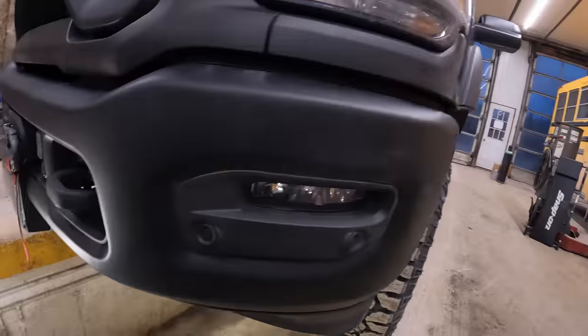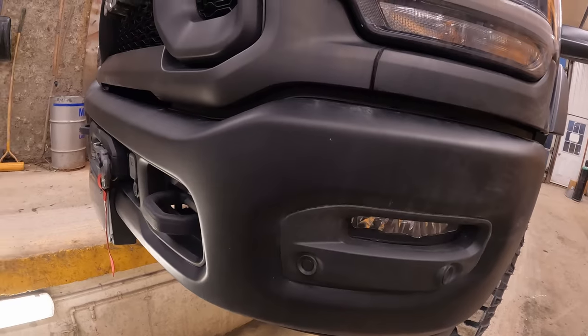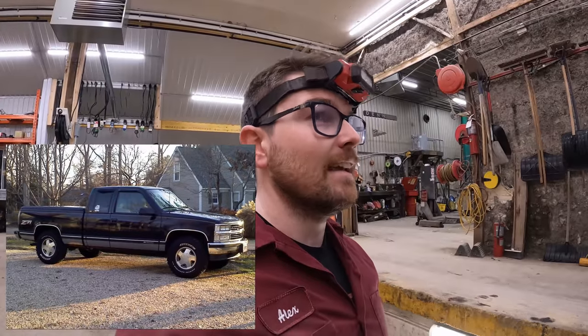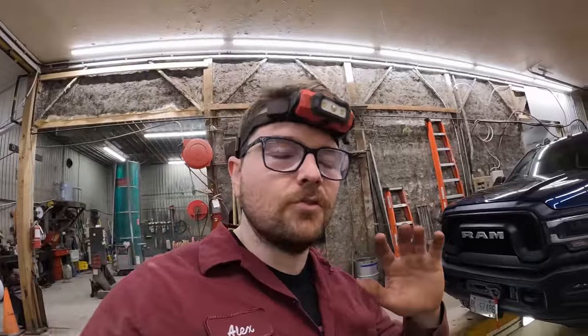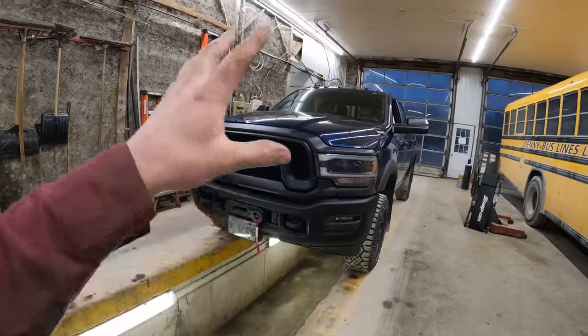Once again, this truck is not even 4 months old, and there's chips in the paint on this bumper. This will rust, and it's just unfortunate. I used to own a 96 Chev when I was younger, and it had the original chrome bumper on it. Not a speck of rust. So if you have a painted bumper, watch out for that.